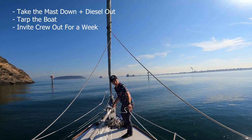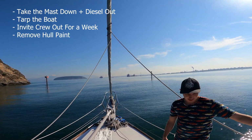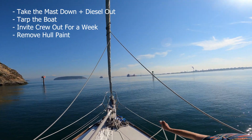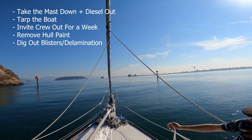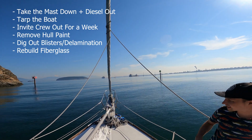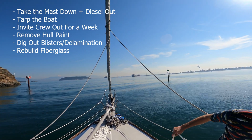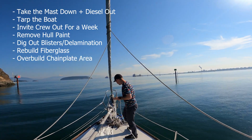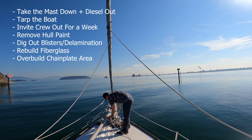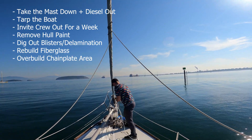So yeah, we're gonna take the paint off, start digging into those big bulges and blisters, popping those and rebuilding the fiberglass in a nice controlled environment, building that fiberglass back up and making it stronger around where the chain plates are, putting down some weave probably, building it back a lot thicker probably, because those areas are compromised. And then yeah, after all that's done, then we can move on to doing a lot of the deck hardware.